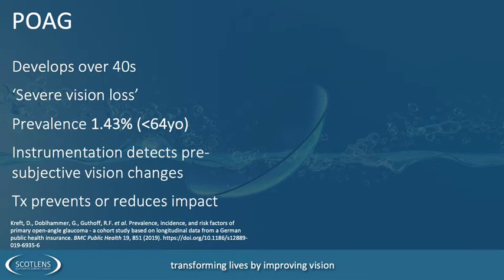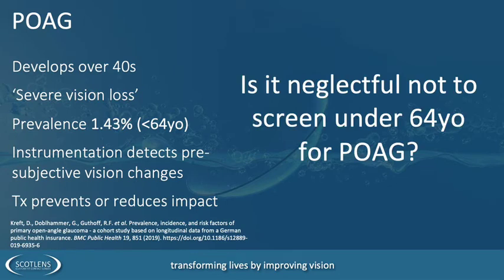And instrumentation is required to detect changes before the patients are aware of them. Treatment either prevents or reduces the impact of the condition on the patient. And I think if we were asked whether it was neglectful not to screen under 64-year-old patients for glaucoma, the answer would be yes, it's a primary responsibility for optometrists.